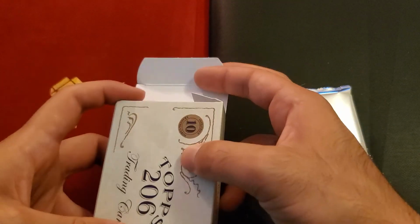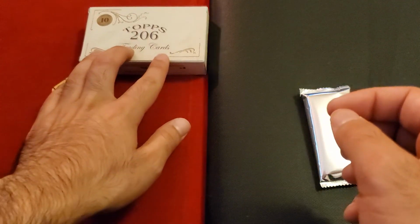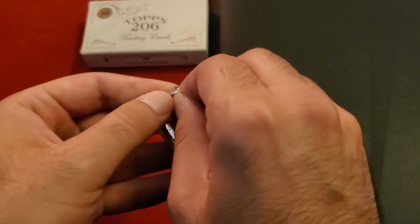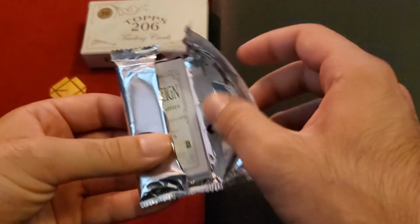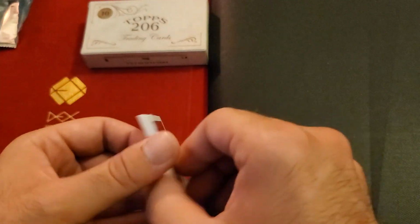So there's the pack. I'm going to close up the box because I want to save the box and put it away for later. Here's the pack. And let's see what we got for Topps 206 Series 2. So we'll open that. We'll put that aside.